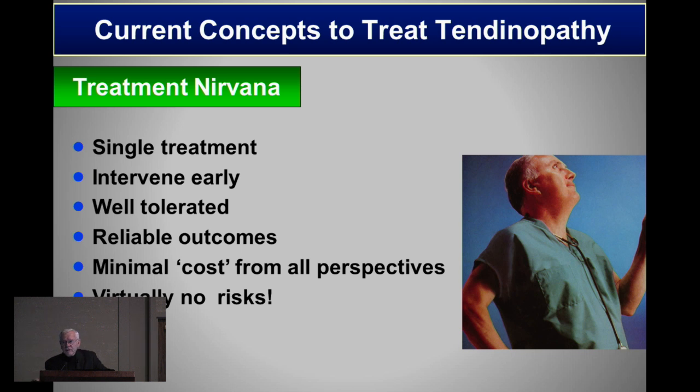If you could treat them in an environment that's well tolerated, such as an office with local anesthesia, and if you had reliable outcomes that were 80 to 90% or something in that range, and if you could actually drive down the cost, how many new technologies are out there, nothing against the vendors, of course, that actually drives down the cost of care? Now, how does this drive down the cost of care? Well, if you can get a person back to work, that's a dramatic decrease in the burden to society.